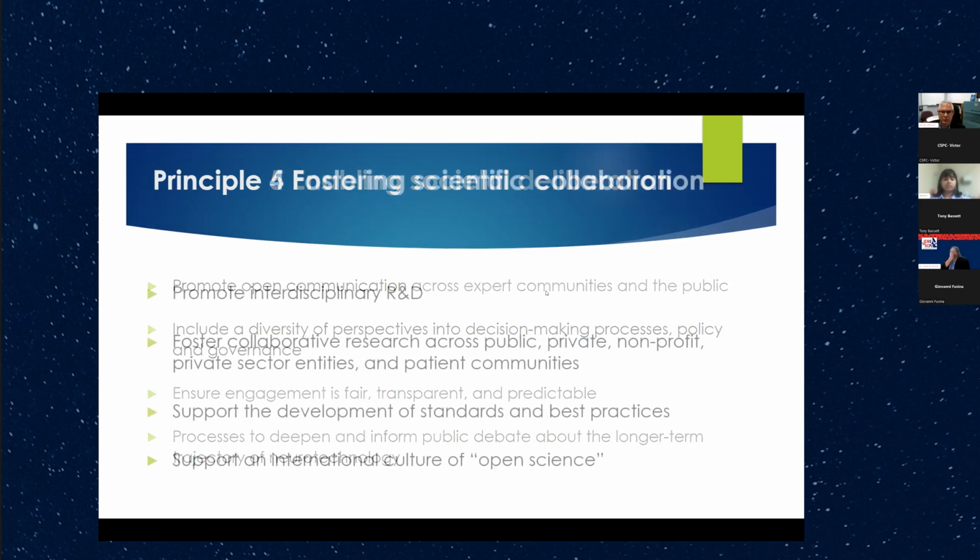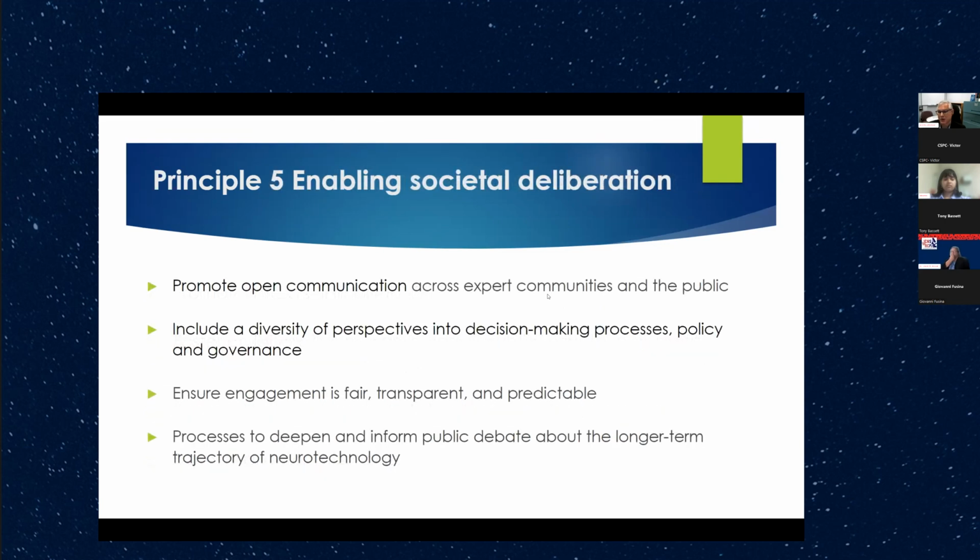And I should be on Principle 5. Principle 5 calls for societal deliberation as a critical component of the recommendation. This includes integrating a diversity of perspectives into decision-making processes, policy, and governance.